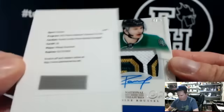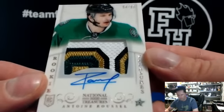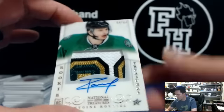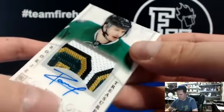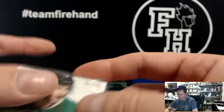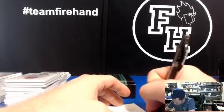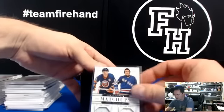And number to 99, it is Antoine Roussel for the Dallas Stars. Granlund is wild. This one's going to Nike 50/50 in the wild. Antoine Roussel, 54 of 99 for the Stars. Botman 08 with Stars. This is wild. And we have one random. Islanders and Rangers.